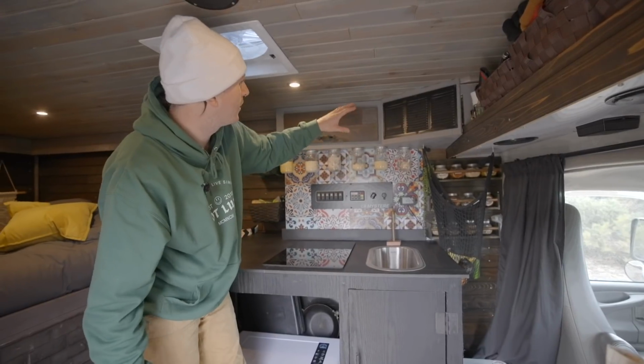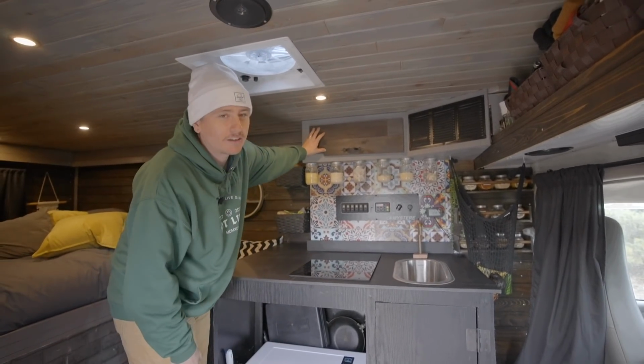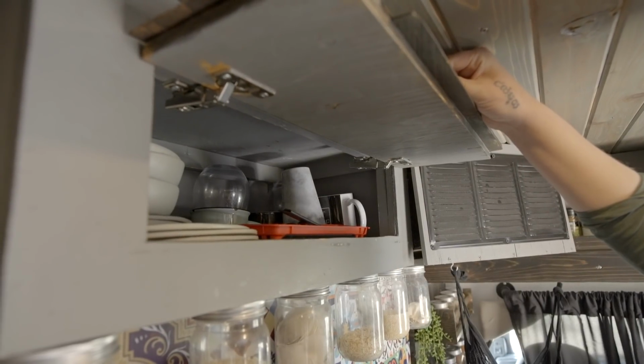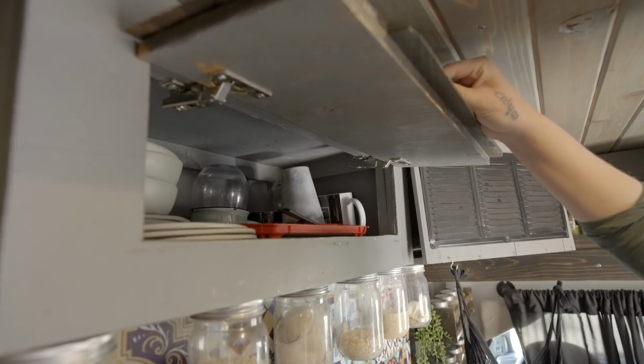And then along here, we have a little cabinet up here where we keep all of our dishes, cutlery, coffee mugs, all that fun stuff.